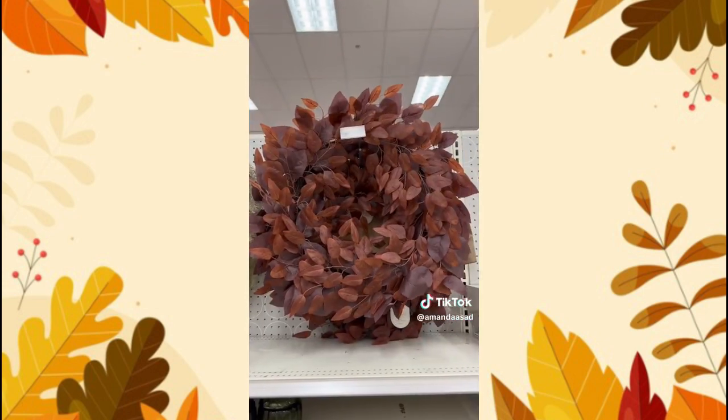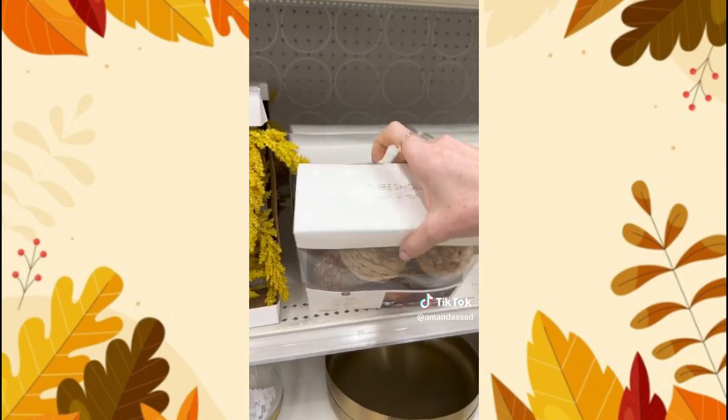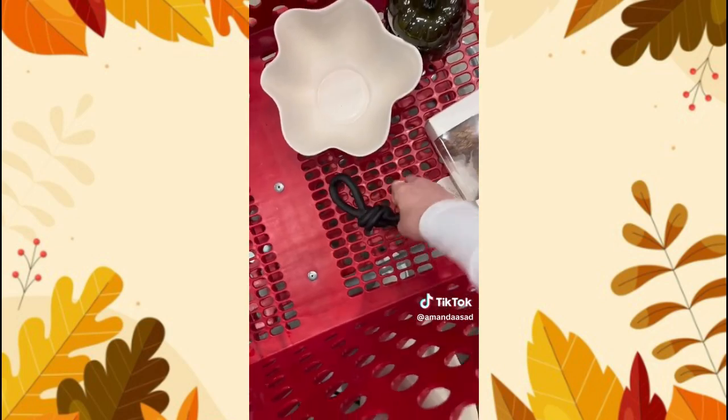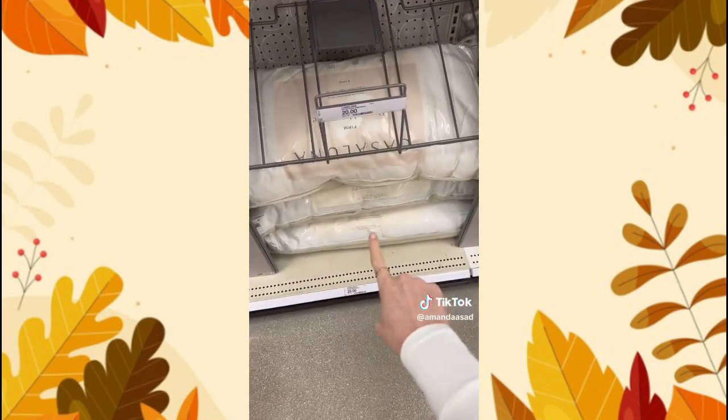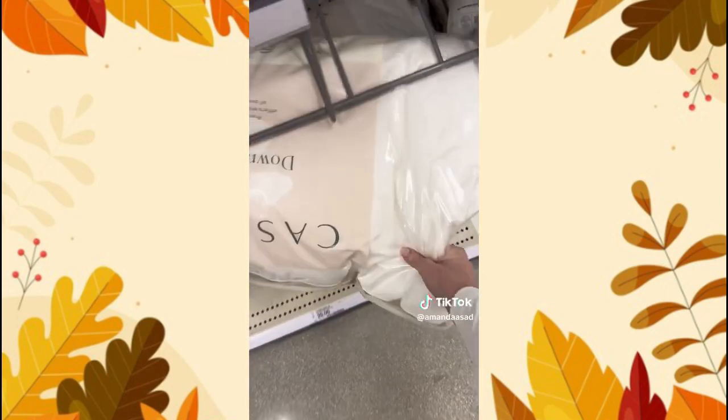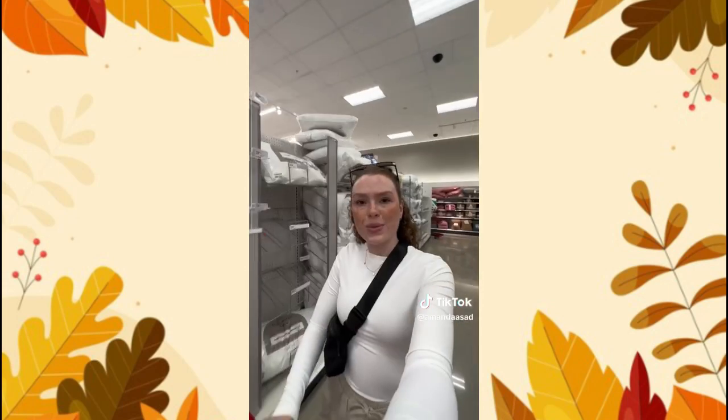I love this wreath. These little pumpkins. These are my favorite Target pillows. They're the Casaluna Firm Down Alternative ones. I would say this was successful.